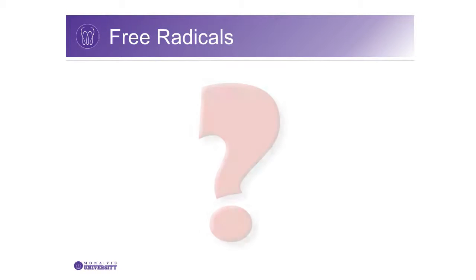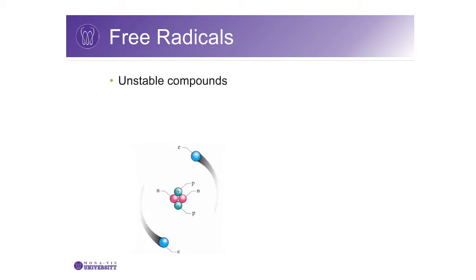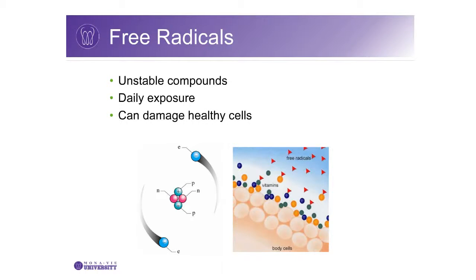Potentially harmful microbes are not the only thing on a microscopic level that needs to be dealt with for optimum health these days. We've got to do something about all those free radicals. You've no doubt heard about free radicals, but what exactly are they? Well, a free radical is an unstable compound that your body is exposed to daily. Left without restraint, free radicals can damage healthy cells and are believed to be involved with premature aging and many chronic diseases.